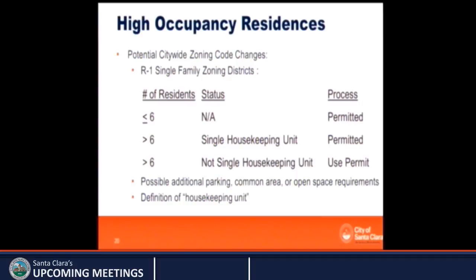And then alternatively, if individuals are not residing and functioning as a single housekeeping unit in the R1 districts, a use permit process would be triggered. And so there are options for us to include additional conditions of approval or additional review standards, so parking or common area or open space requirements. And we'll also need to clearly define what a housekeeping unit is for the purposes of this, which is the next slide. But I will address the question here. Okay.